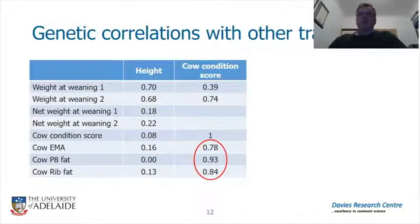If we then add an extra trait and ask, what about cow condition score? Well, cow condition score was related to our weights at weaning, especially at weaning of the second calf. It was reasonably highly correlated, 0.74. And if we look at cow condition score being related to the things that we can measure, and these are good descriptors of cow type or cow condition: eye muscle area, P8, which is the rump fat depth, and the rib fat depth.